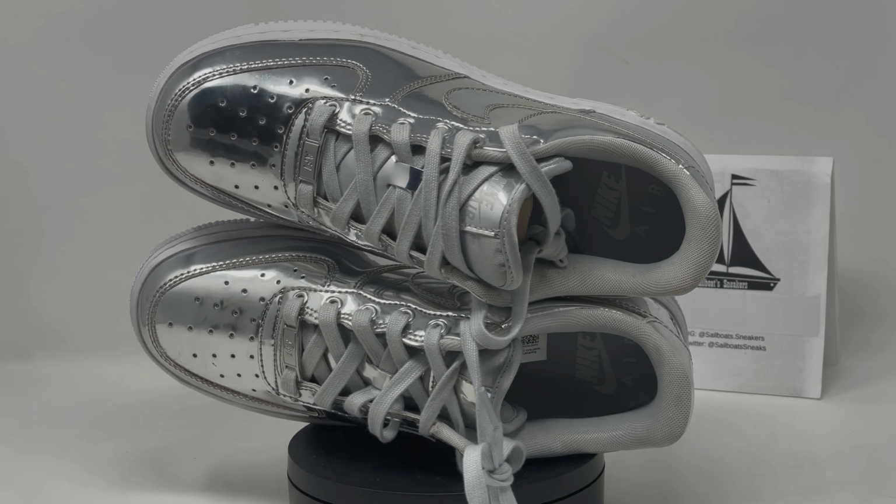4 pairs deep, and I'm thinking that each of these could be sold for at least like 60 to 70 bucks. So I think that I've already recouped nearly $300 on the box.